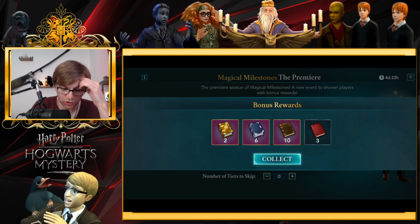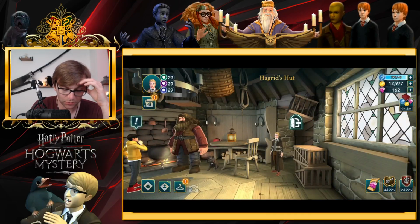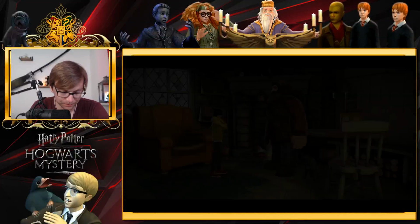When you level up, do you lose all... Oh, you lose all the progress that you made towards the last one. Yeah, I wasn't going to make any anyway. I wasn't going to do it in time.